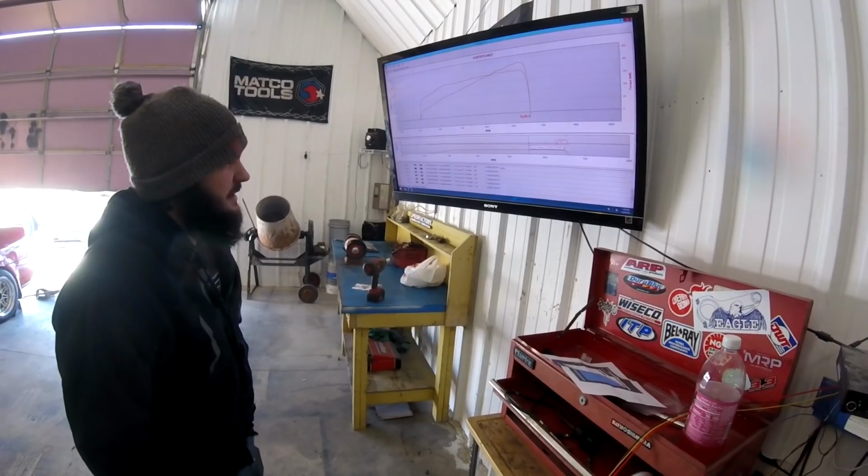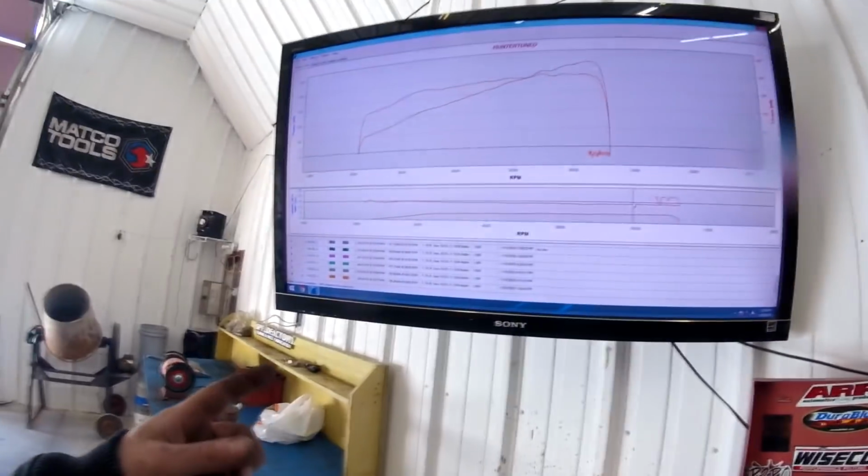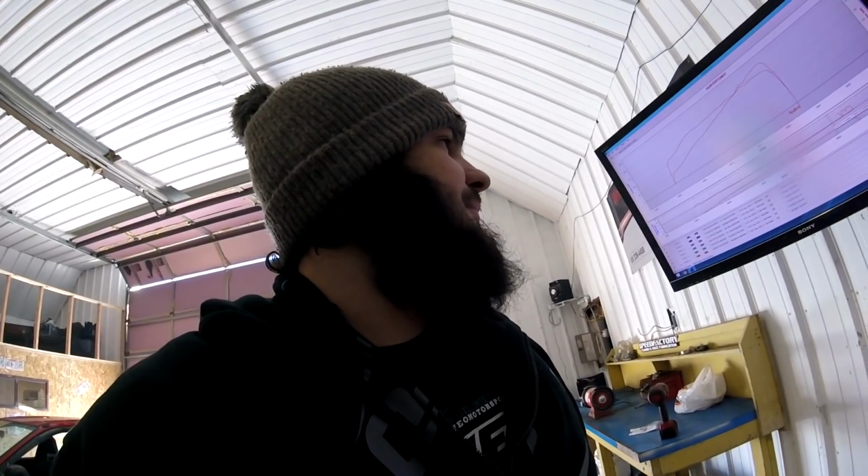Makes sense. Yeah, like really lean. You know what's funny is why I tell everybody to run AEM widebands. It's because this car, with the wideband that he came with, was reading rich, like 10.20. This brand new sensor and AEM wideband is reading way different. So that's a good thing we did this, because now we know the car is lean and we need to fix that. So we're gonna tune it with the dyno wideband quick and see what it does.